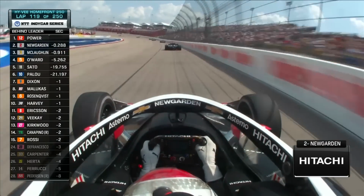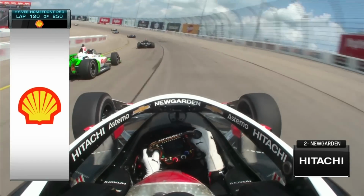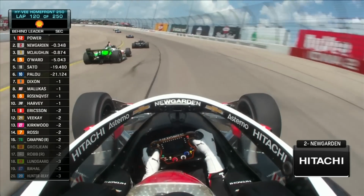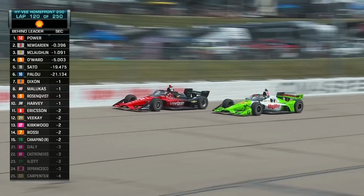And the question now is, who blinks first? Who comes to pit lane, tries to do the undercut on fresh tires? Who thinks they can stretch it? Typically on short ovals like this, you want to stay out as long as you can justify the pace so you don't get caught out with the yellow.